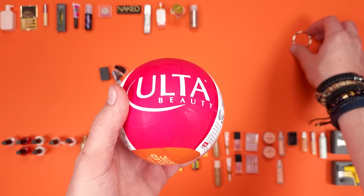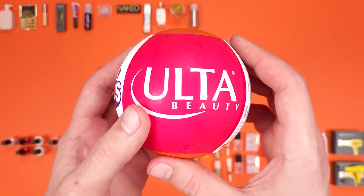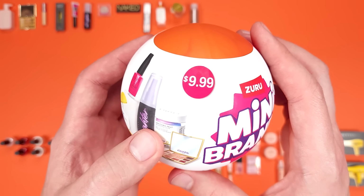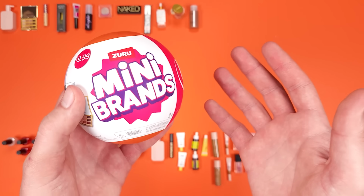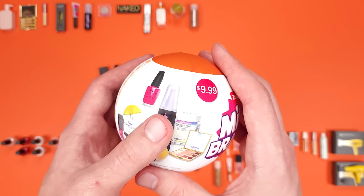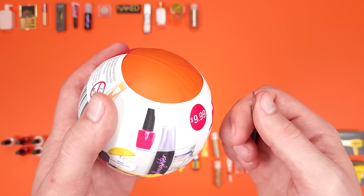So these were obviously sent to me by Mini Brands, but you can actually find them at Ulta, and only at Ulta as far as I know. And one ball costs $9.99. You obviously don't necessarily need to go to an Ulta store to get these, because they also sell them online. Even though I've heard that they actually sold out in minutes after they posted it on their website.